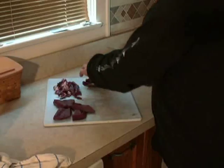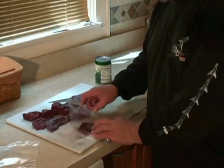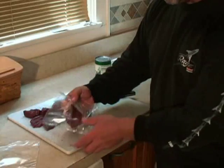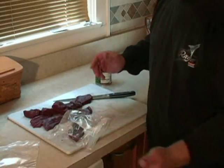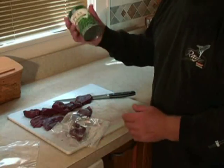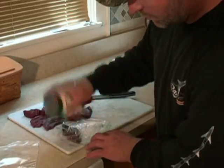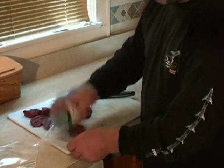Cut those out. Now, you can either use your tenderizer to pound it out, and I'm going to be honest with you, I normally do that. I put it in a bag so it doesn't splatter around, but my tenderizer broke. I broke it last week, and I didn't think about it till we got ready to film today. Another thing you can use is anything, but I'm going to use a big can of beef. We're going to smash this thing out, just like you would, pound it out, flip it over.